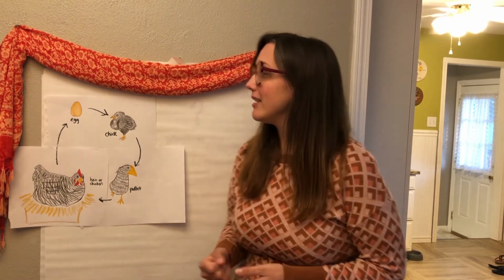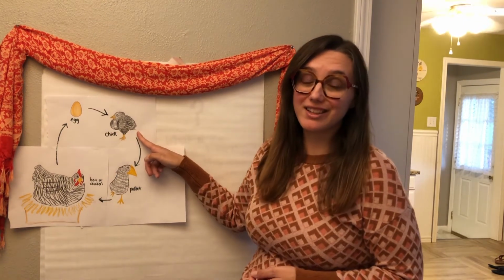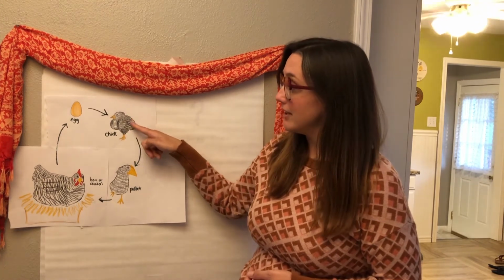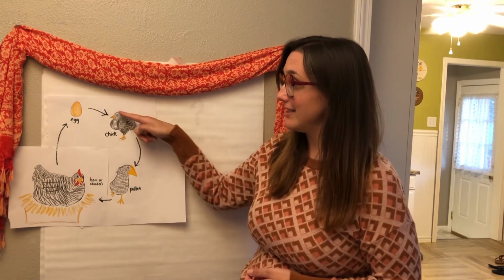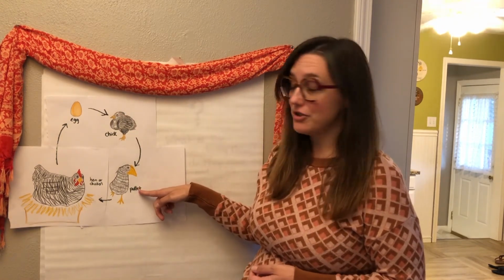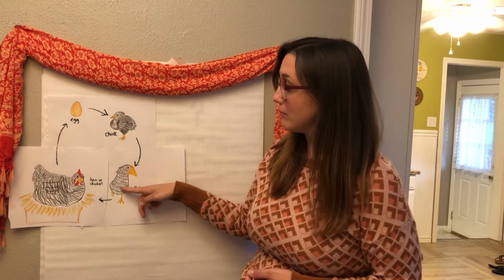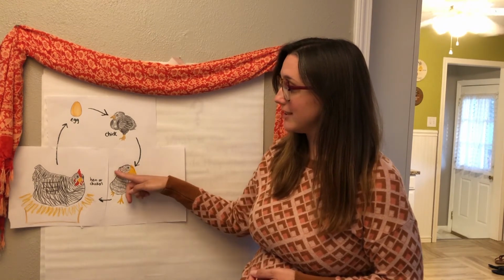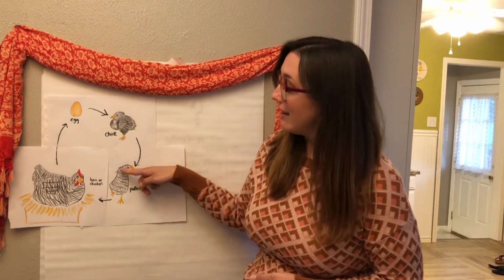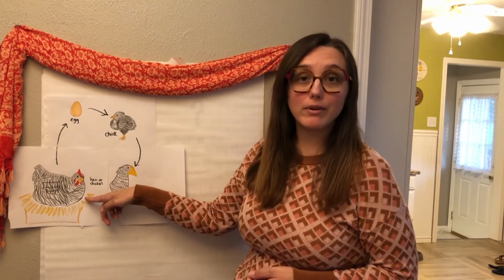And you can see that it starts with an egg, and then they become a chick that is very fluffy and downy and doesn't have its real grown-up feathers yet and doesn't have a comb or a wattle. And then it grows into a pullet. Pullet is a young chicken, so it has some real feathers now, but still some scruffiness and just a little bitty start of a comb. And then after about 4 months, it becomes a fully grown hen.